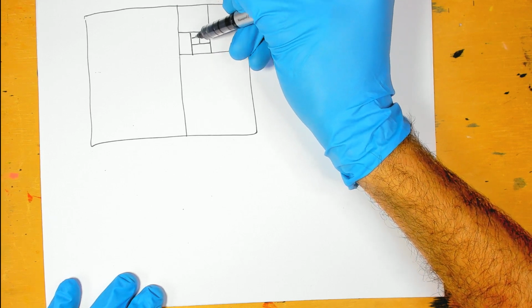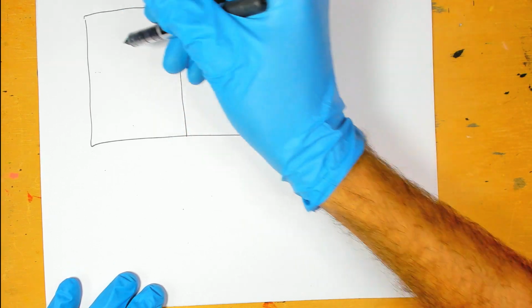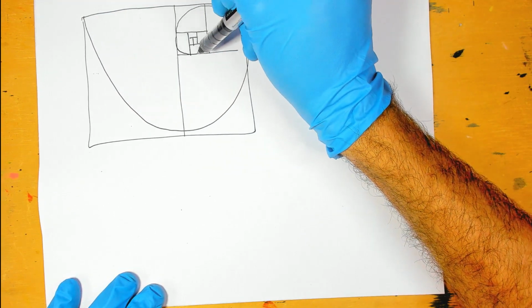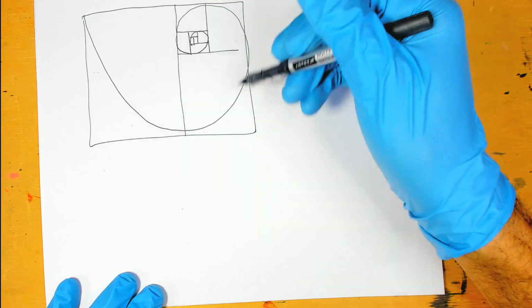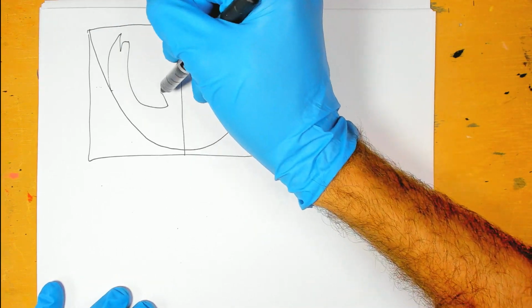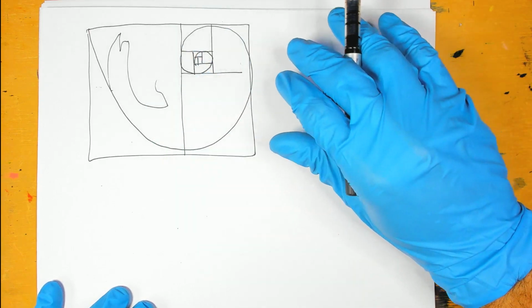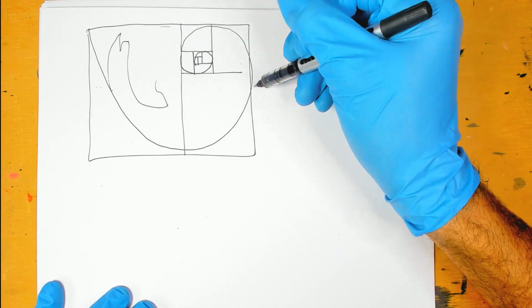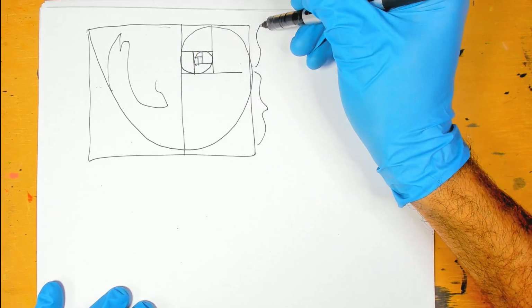Pretty good, not great. If you've seen those memes where people take the Fibonacci spiral and overlay it over random stuff, like they'll find a raccoon or a cat and overlay it over it. This is a golden spiral. These rectangles are all golden rectangles, meaning that they're all in the golden ratio to one another.